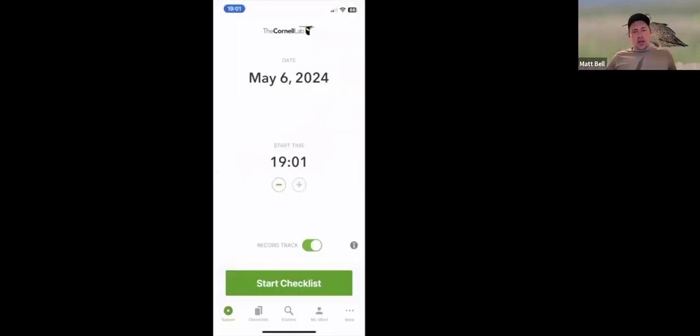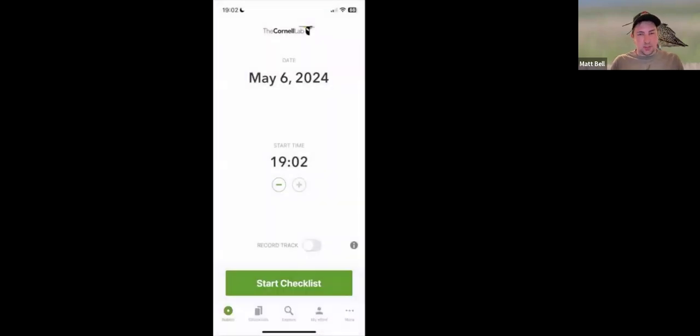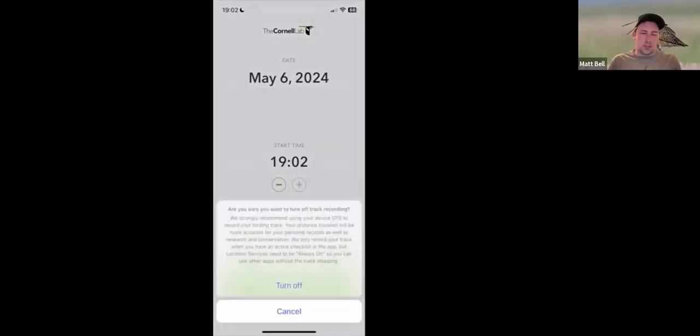So this is what the eBird app looks like on your phone if you have it downloaded and are logged in. When doing a list, like if I get to a birding location, the first thing I do is hit start track, or start checklist. This record track option is always turned on. You can turn it off. It will pop up and recommend you to keep it on. But for example, if I'm doing a stationary list, there's no reason to have it on. It's just going to drain some data.